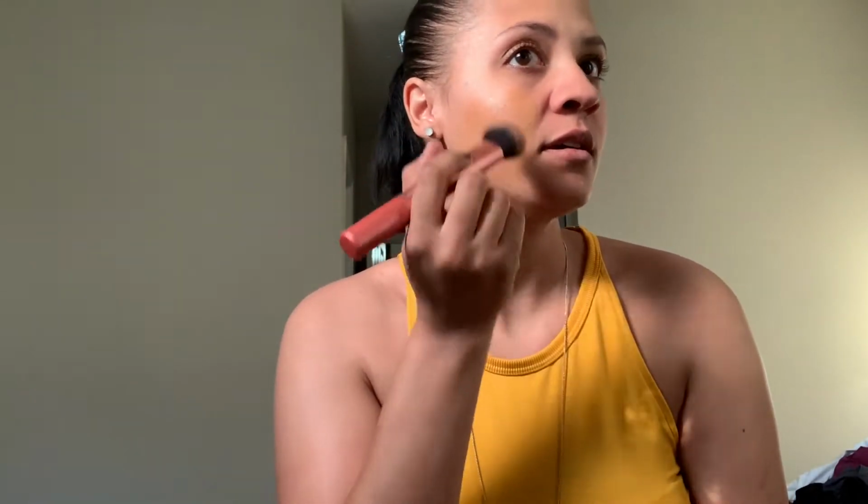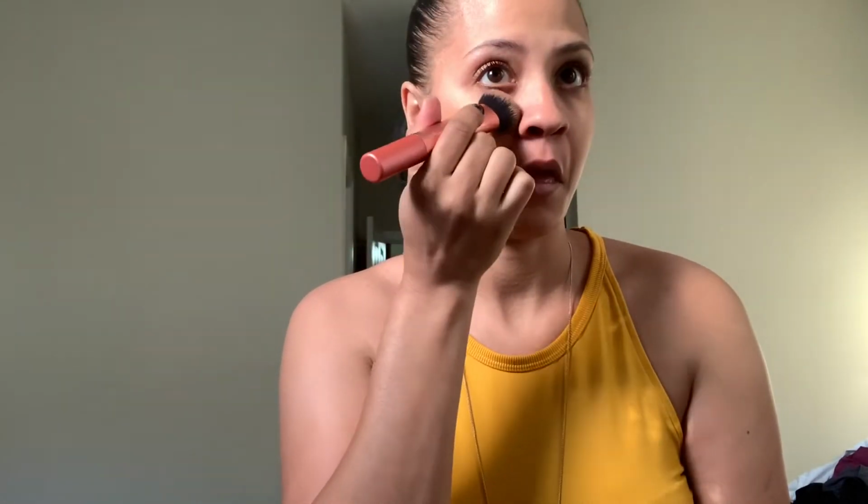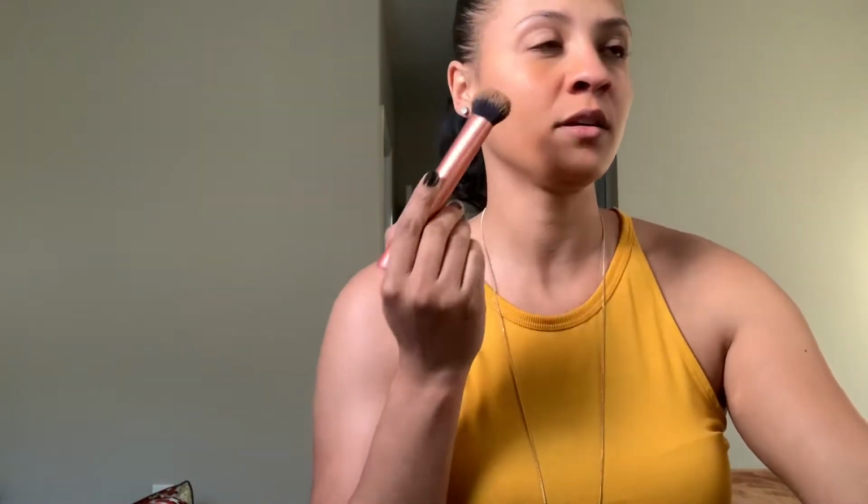I don't know if you guys can see this. Let's see if I can get some better lighting. It has a weird smell to me. I don't know if you guys can tell, but when I look in the mirror, it looks a little orangey. Ooh, that was a lot.